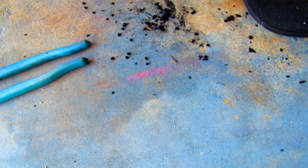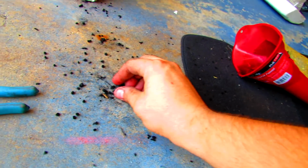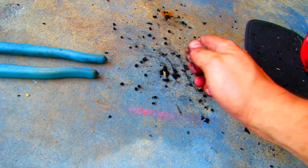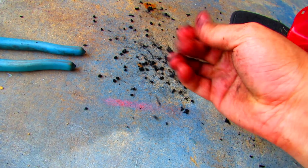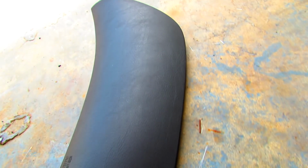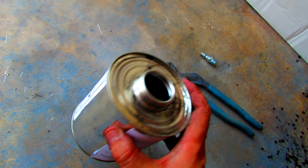I put the flock in here. Flock is a very, very weird thing. I mean, it is just strange. They're like little fibers, but some of them are clumped into big groups. Some are just little hairs, as you can see on my hand. It's pretty crazy, but I'm going to go ahead and brush the glue on, and then I'm going to put the air resistor applicator on.